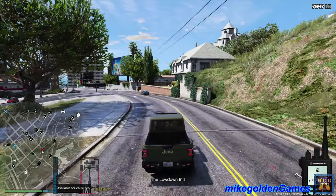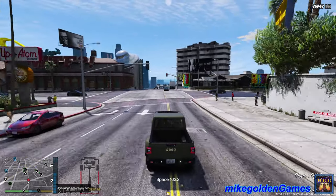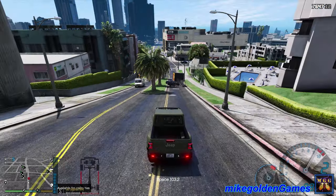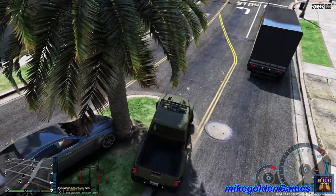Dispatch, I'm going to... Can I not request a PIT? Damn, it's a little glitchy just because we're not technically in a pursuit, even though this guy is flying. We're heading south on Los Lagunas Boulevard. He just struck a truck and he crashed.